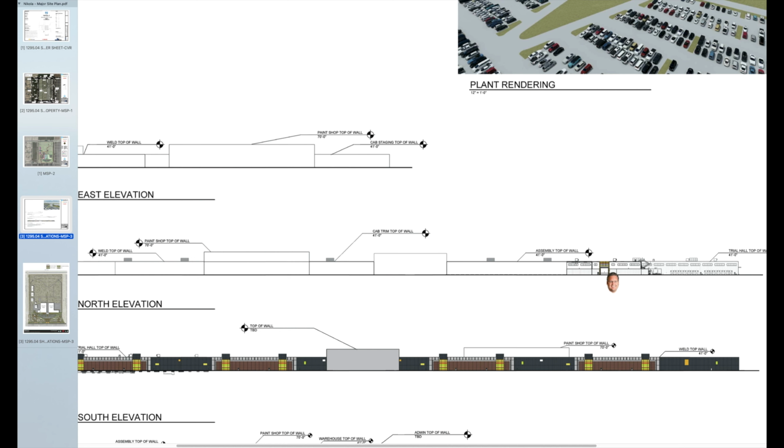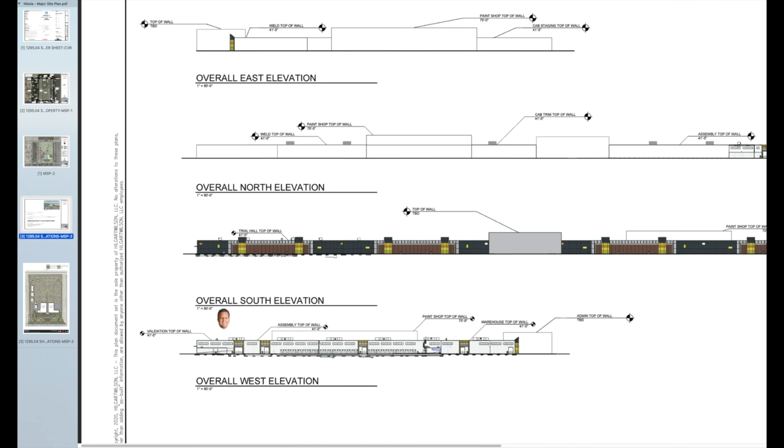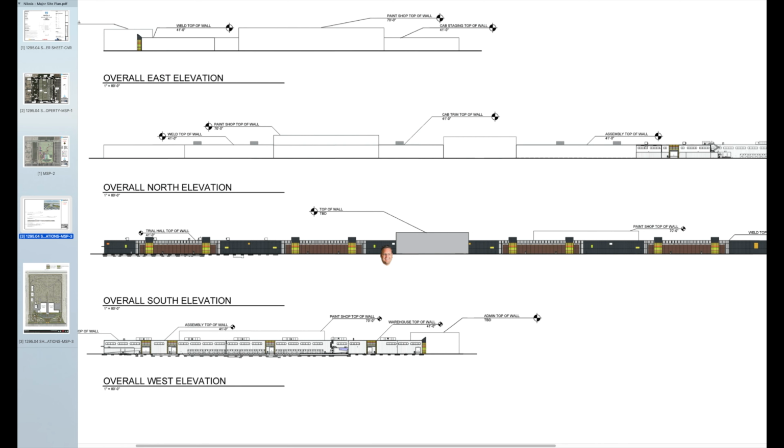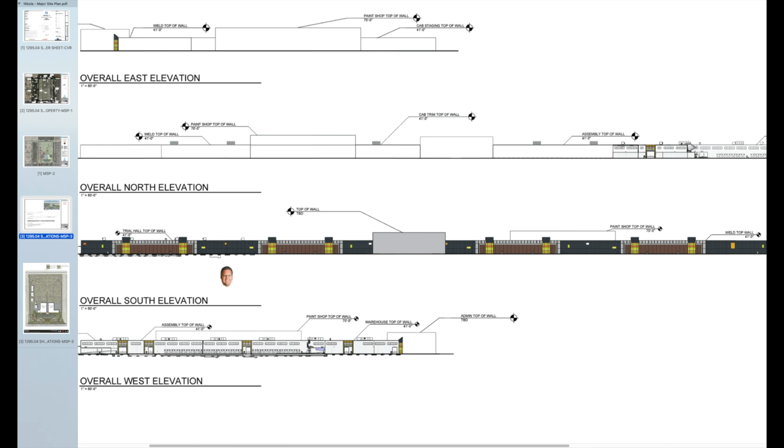And that has darker colors right there. And then you can see all the windows. So this is what's under construction right now. Now we go to the south elevation. This is where we are right now. We're building from here to probably about here or so, where Trevor's head is. And you can see the facades that are coming out. There's going to be a total of 8 of them as we go through the entire project. So there'll be 8 of these things.